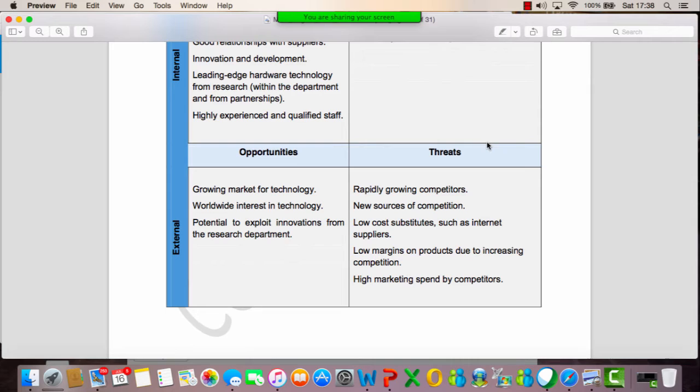And we see threats: rapidly growing competitors, new sources of competition, low cost substitutes, low margins on products, high marketing spend by competitors. How would you try to reduce this? When they talk about low margins on products, I don't know what they mean. You're having a net margin of 20%, and they're better than their competitors also.